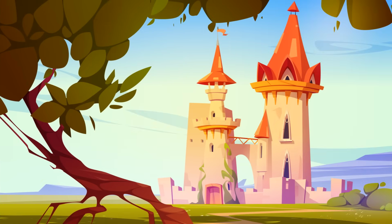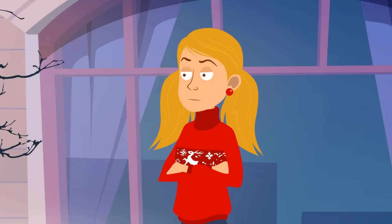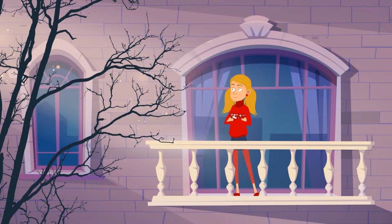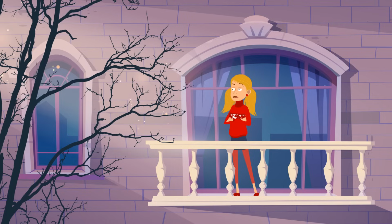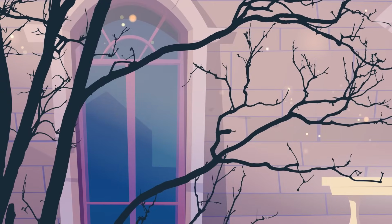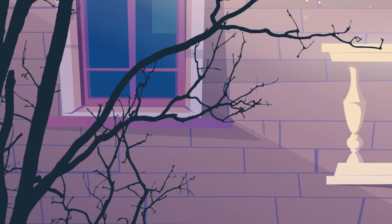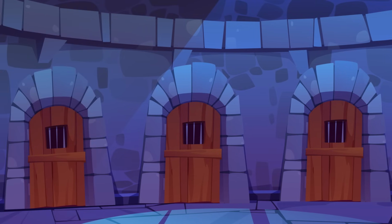After having had a fight with a powerful wizard, Louisa found herself trapped in a medieval castle, far away from civilization. She couldn't escape. Jumping out of the window was out of the question because it was too high above the ground. And the only tree growing next to that window wasn't sturdy enough for the girl to use it to climb down. At the same time, in the room where Louisa was locked, there were 3 doors.